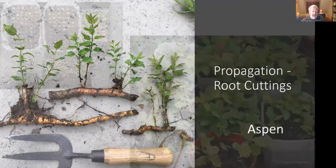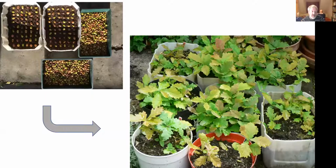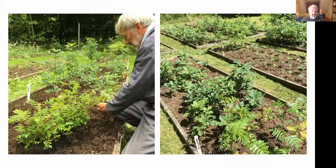It's always satisfying to see the first growth appearing and to be able to move on to the next stage where the seedlings are moved into the tree nursery. Here they'll be planted out in beds and they will spend the next 2 or 3 years, possibly more, before being transferred into the SWT reserves.